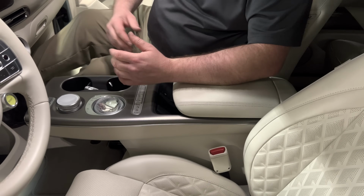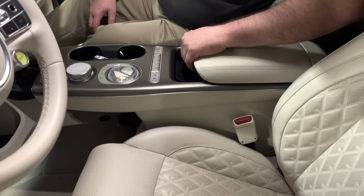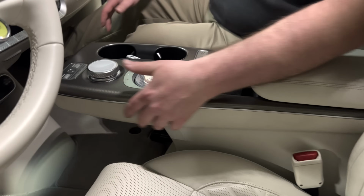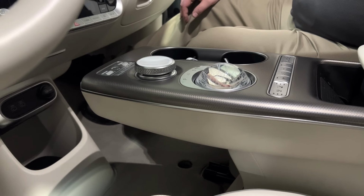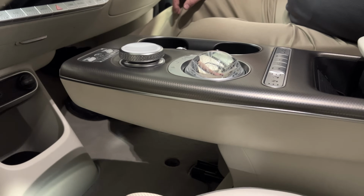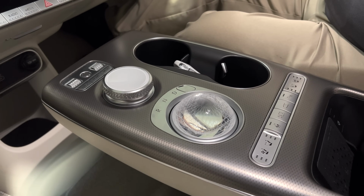This center console, even though this is a much more premium vehicle, has a very nice look. It is also a floating console. There is less really to this, other than some of the high-end features that they have in here. So for my build assembly, I assume that this would be better.